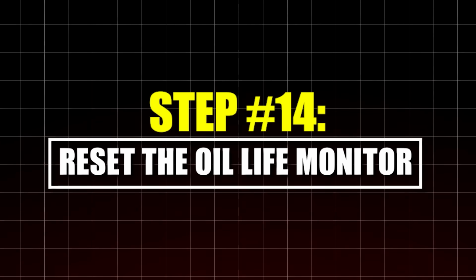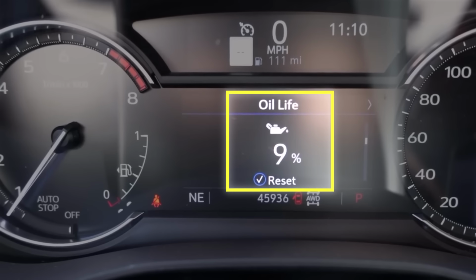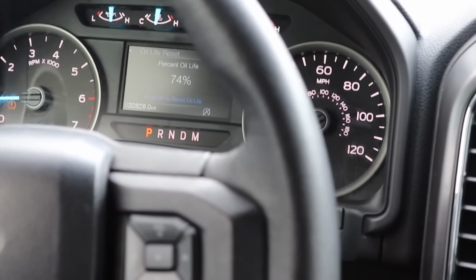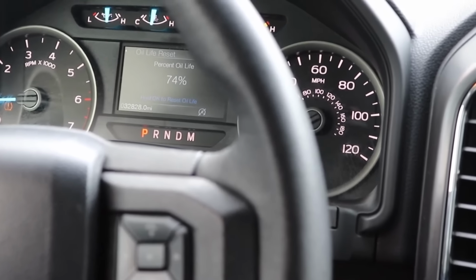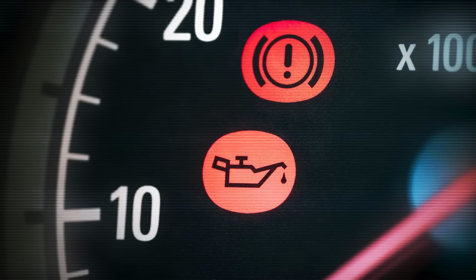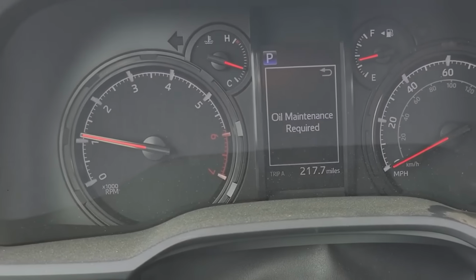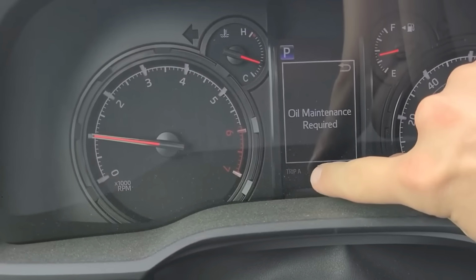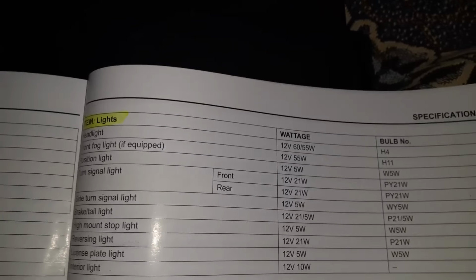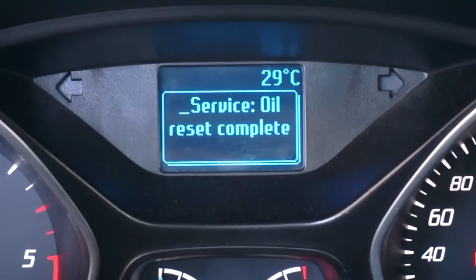If everything checks out, there's just one more thing to do. Step 14. Reset the oil life monitor. Modern cars have an oil life monitoring system that uses algorithms to estimate oil degradation. If you don't reset the system, you'll get false alerts like premature oil change lights. Even worse, you might not get another warning when a change is actually due, and that could be disastrous. Check your manual to find out how to accurately reset the oil life monitor.